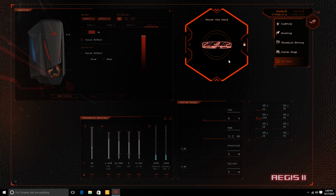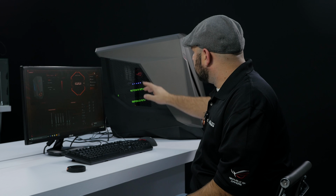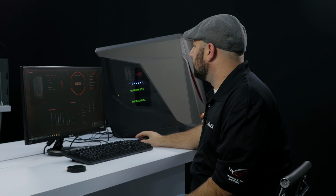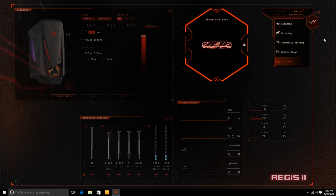So now if I were to scan the band again, this is where I would get the custom overclock settings, where you can really go in and fine-tune the overclock. But if you just want to boost the system with a nice, easy overclock, go up here and put it in Turbo 2 mode. And you actually get a little visual feedback from the LED lights on the PC once that's in Turbo 2 mode. And that boosts the CPU up to 4.6 gigahertz.